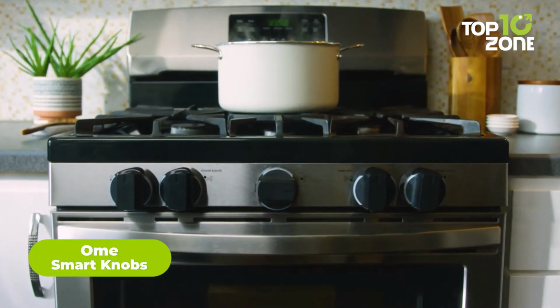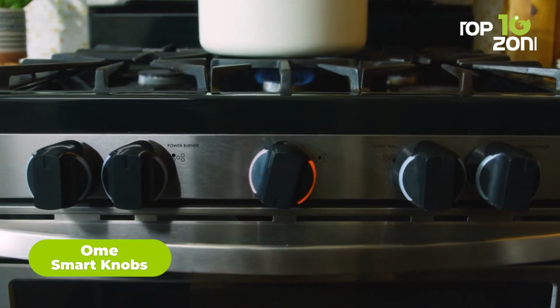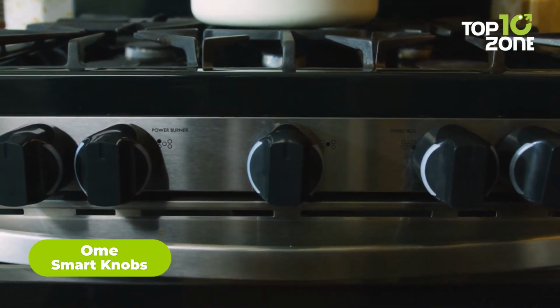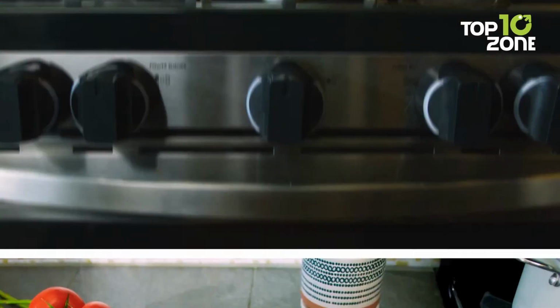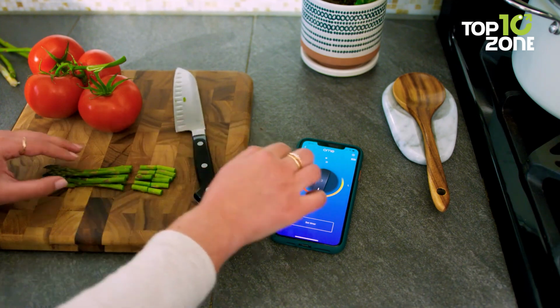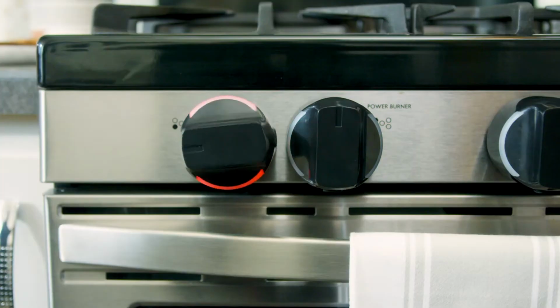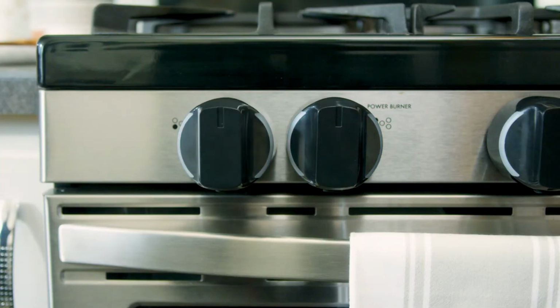Tired of burning dinner or worrying about leaving the stove on? Bring your cooktop into the 21st century with the ORVIBO Smart knob. This clever gadget replaces your old-fashioned knobs, letting you control the stove from your phone. No more babysitting boiling pots that overflow and make a mess while you're distracted in another room. This knob has your back.